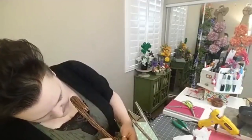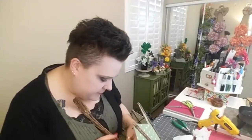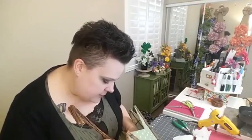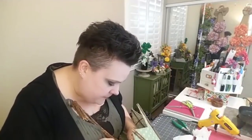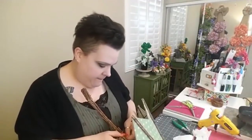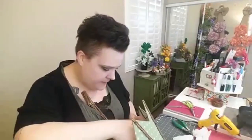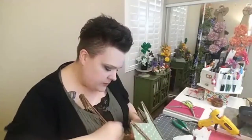And of course, I'm going to be feeding some hot glue in here to secure it better once I get it. Sometimes the wrapping on the wire comes a little loose. That's fine. I cut it a little bit longer than I actually want it to be, but it's going to argue with me just a little bit.